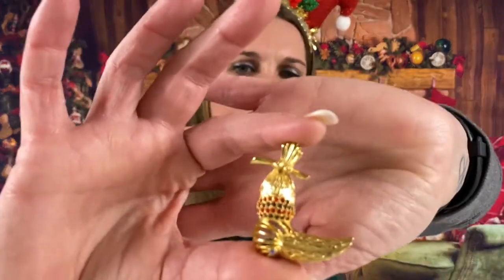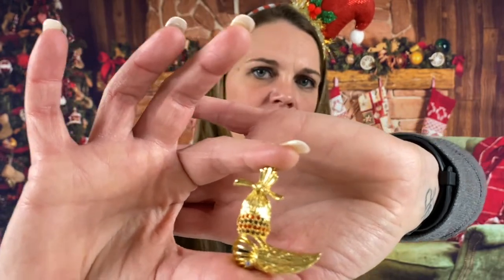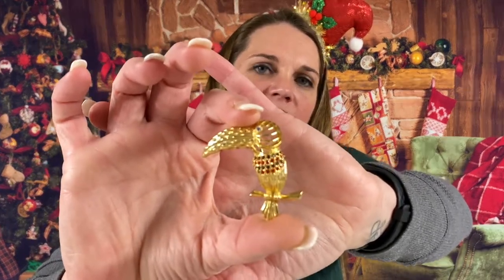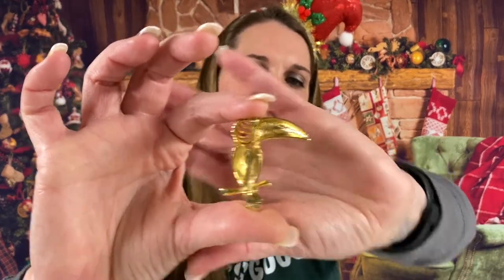Next one up. I'm gonna show you another brooch here. So this one here is a vintage rhinestone toucan bird brooch pin. You can see the rhinestones, oh, I got him upside down. That's right, he's a little dizzy, but now he's perfect. This one is $14.99 for this little vintage rhinestone toucan brooch.